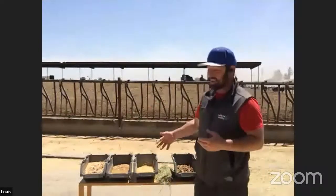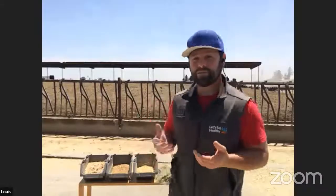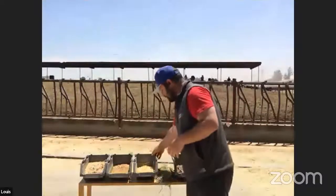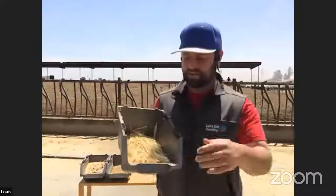Now let's talk about hay. Hay is a plant, grows out in the field. It grows very tall. The sun gives it energy. The water and soil give it nutrients. There's many different types of hay. There's wheat hay, grassy hay, oat hay, timothy hay, and alfalfa.